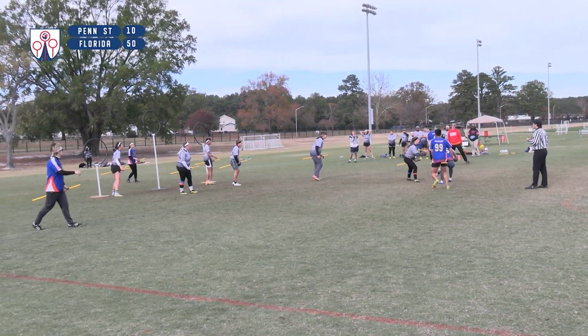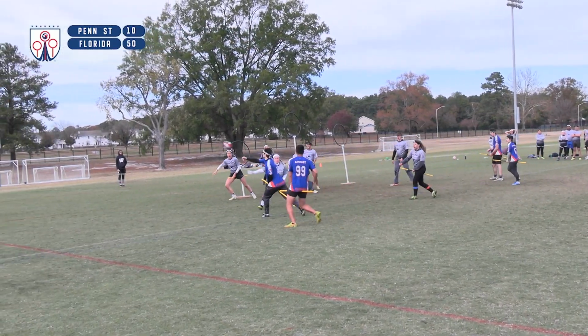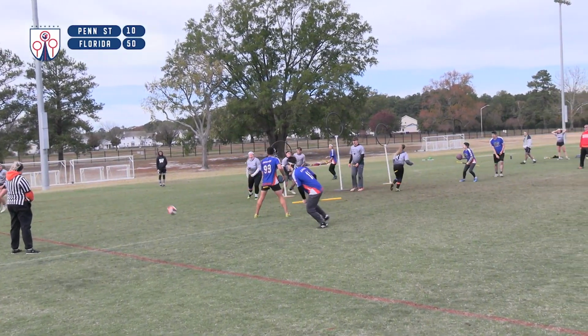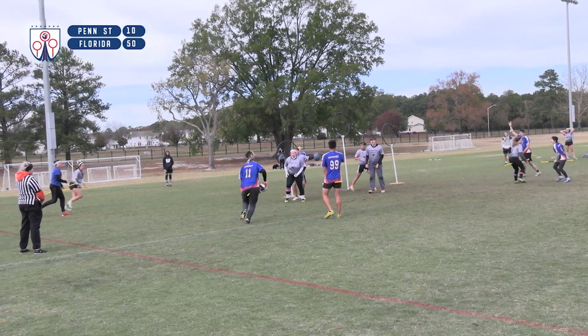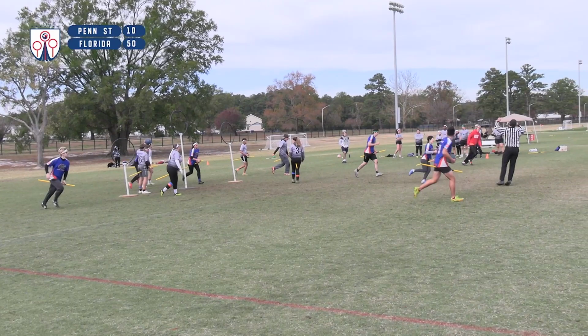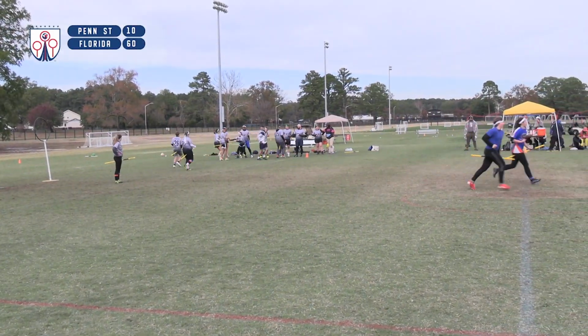Fields has the ball up top now, staring down Kenny Peterson. Swing over to Karras. Karras swings it back to Tristan Jensen. Back to Karras. Karras drives. Floater up to Frank. Frank shot. Shot is gone. That makes it 60-10 Florida.